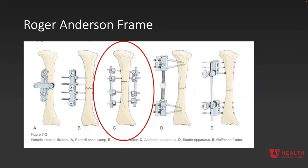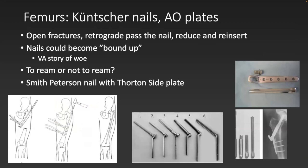There's a ton of different external fixators. We used the Roger Anderson frame here, and you can see that there's a ton of different systems, but most of them had similar ideas. And we were using Kushner nails here at the University of Utah. A lot of times, we would open up the fracture. You would pass the nail retrograde up through the hip. You would knock it out the piriform fossa, make an incision over the hip, pull it all the way out. Then you would reduce the fracture, hold the fractures together, and reinsert it.